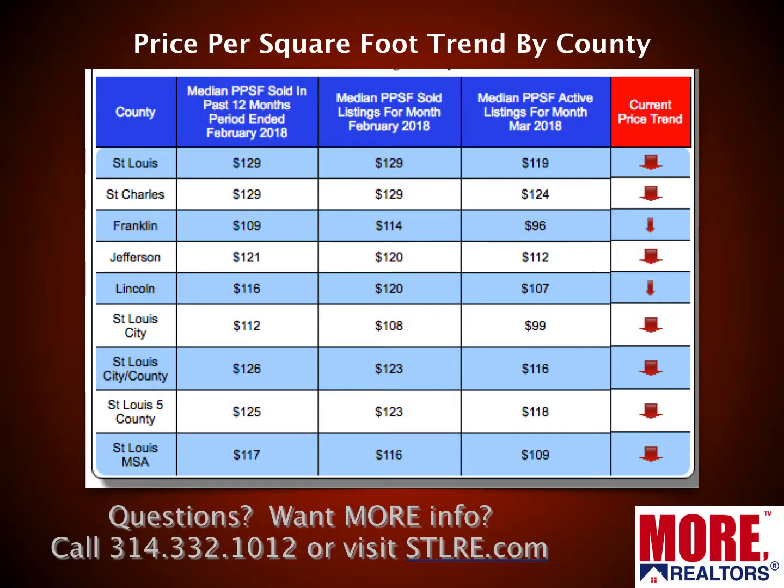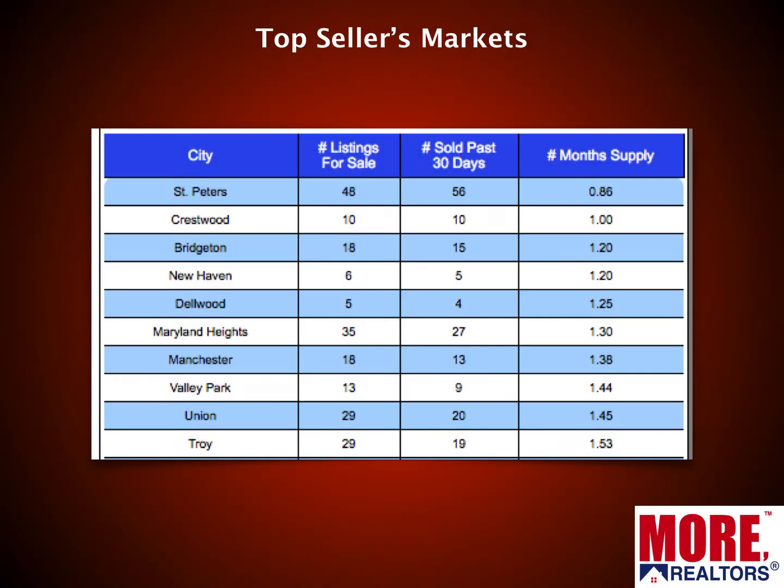If we look at price per square foot trend by county, you can just quickly go to the right and see all the big red arrows going down. Prices start trending down a little bit. Now, this is a seasonal thing. Next month, we'll expect to see this going up a little bit.